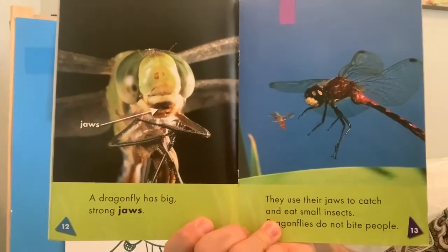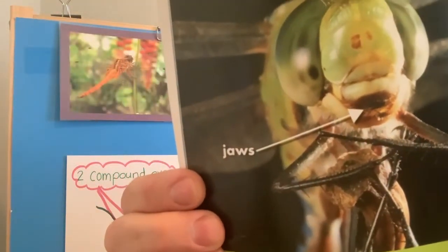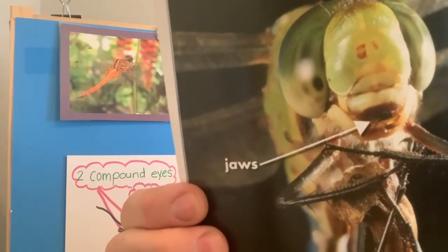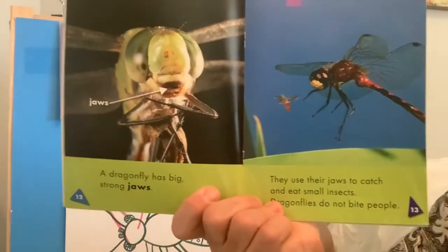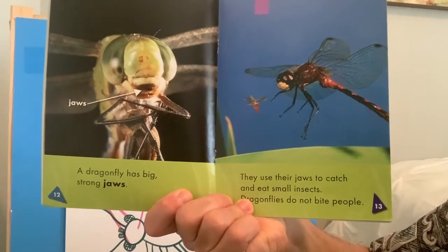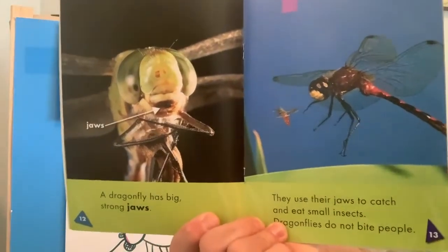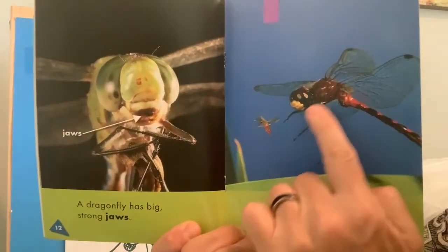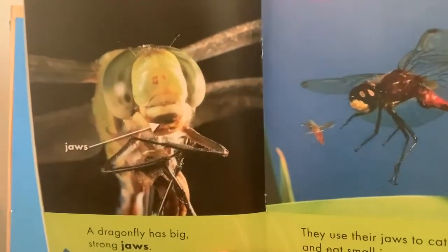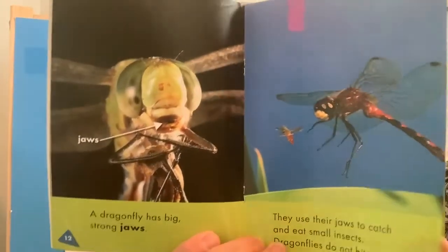A dragonfly has big, strong jaws. There's the jaws. I'm going to put it in really close so you can see the jaws. They use their strong jaws to catch and eat small insects. Dragonflies do not bite people. Look at this dragonfly. It's flying and it's trying to catch that mosquito. Dragonflies are kind of like predators. They chase and eat insects.